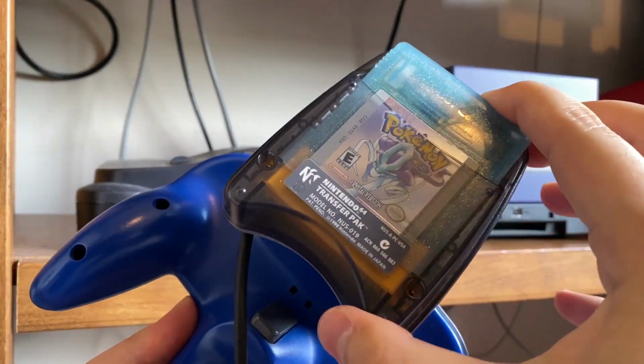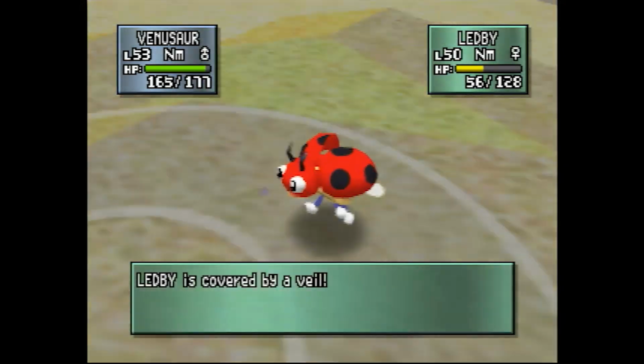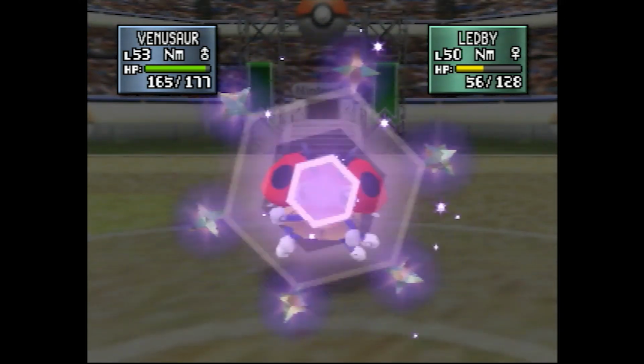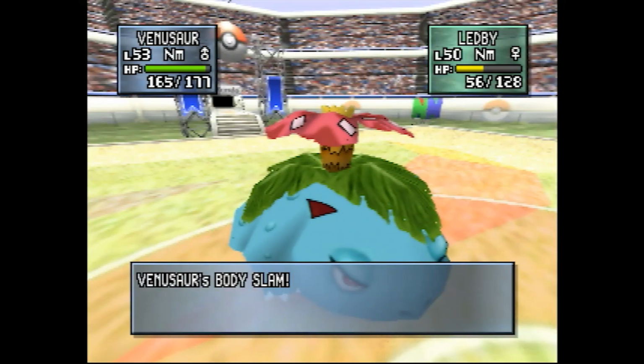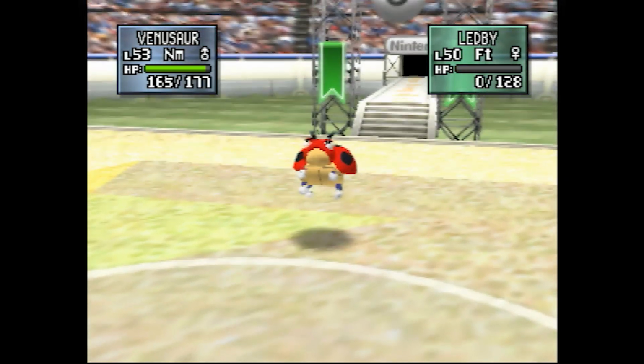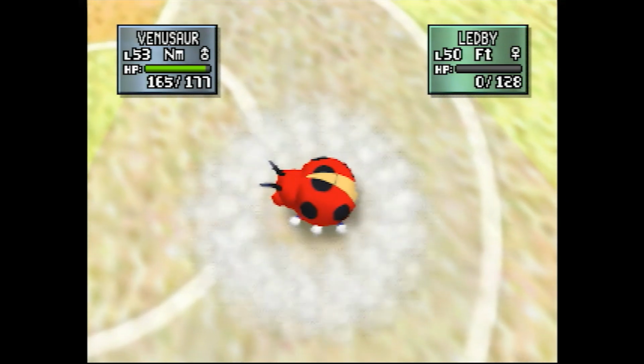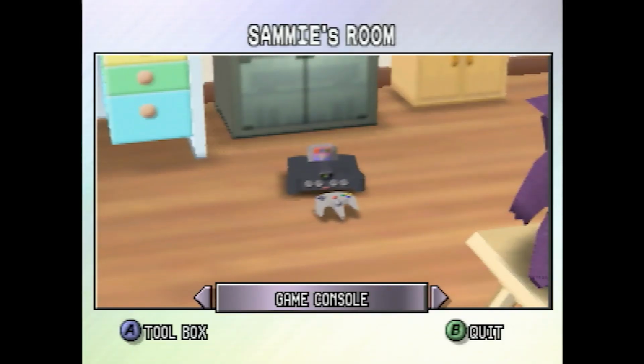So I've been having a lot of fun messing around in Pokemon Stadium 2, and once my team is strong enough, I would like to actually try to beat the Gym Leader Challenge with my own Pokemon for once, instead of using the kind of not-so-great rental Pokemon that they have in Pokemon Stadium 2. But other than that, it's been really cool just kind of logging in to Pokemon Stadium 2 every day, connecting my copy of Pokemon Crystal through the N64 transfer pack, and getting little items from my room in the game.